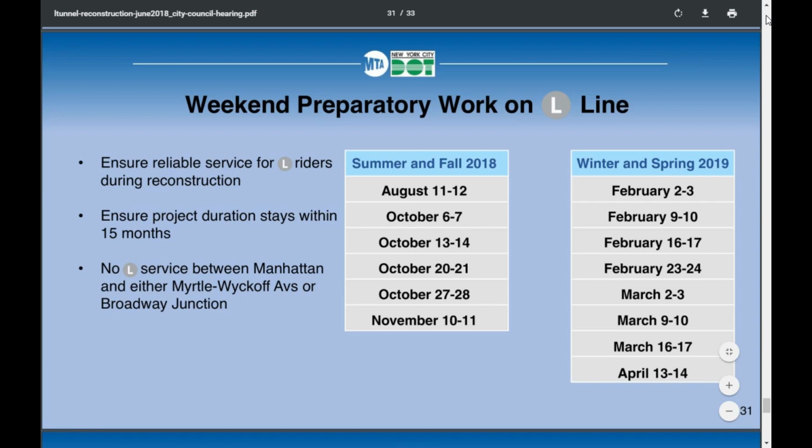But here's a good thing about the winter and spring 2019. The M14 SBS will already be in service by then. So at least there's a little bit of relief right there in winter and spring of 2019.